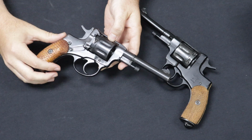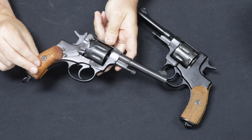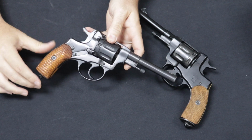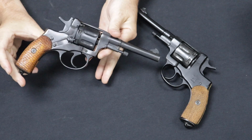But by the time the Finnish Winter War and later World War II would come about, there would not be nearly as many of those in Russian service, so they would still continue to issue the 1895 Nagant revolver as the primary issue sidearm, using the TT-30s and TT-33s as ancillary hole fillers where they could be issued. Very interesting revolvers with a very long history.